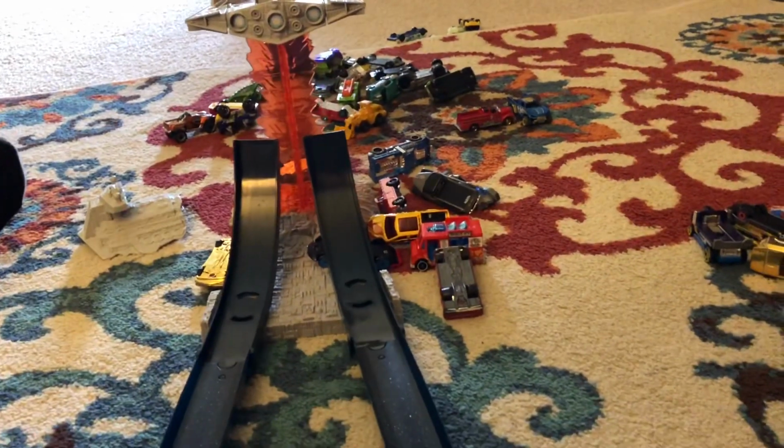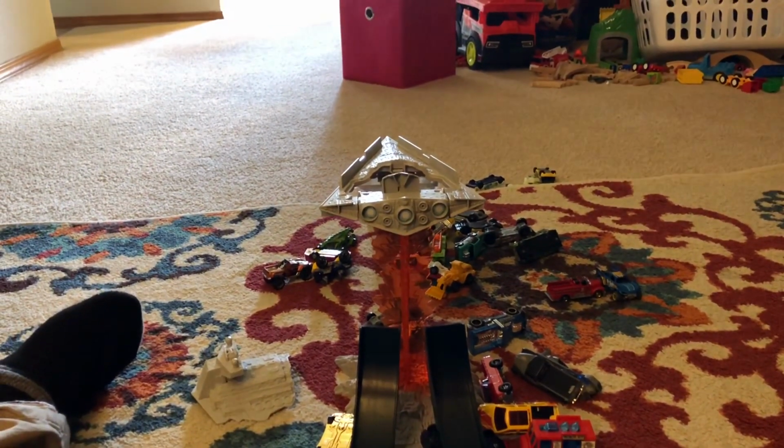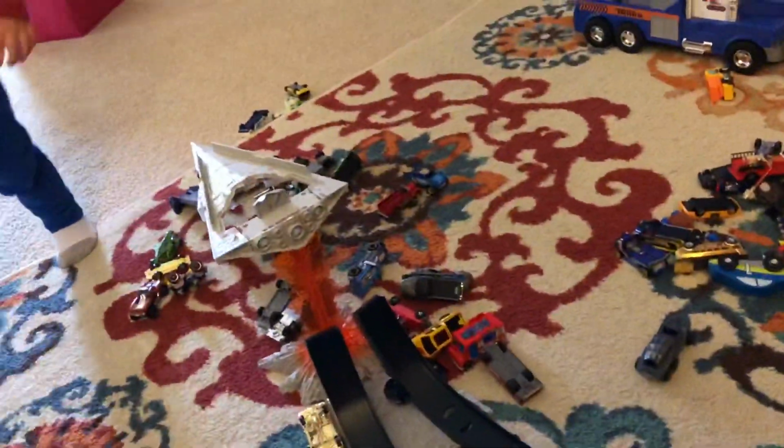It kind of worked. Well, it hit the top there and knocked that off. It still did not go down the ramp on the other side. So we've been trying a ton of different cars, a ton of different Star Wars cars, specifically on this to see which ones would work. We finally got one. Some cars like this BB-8 car will fly quite a ways.